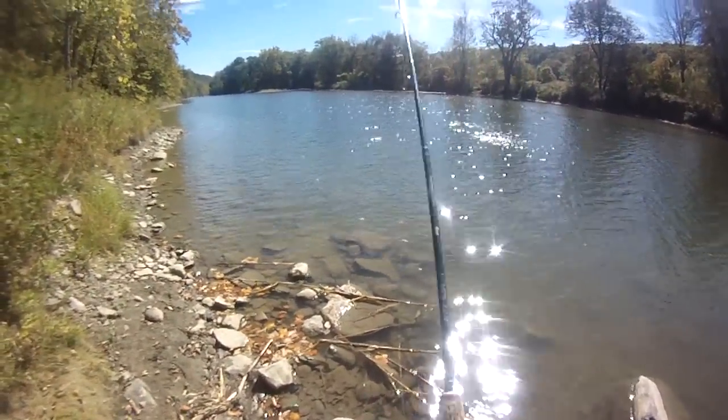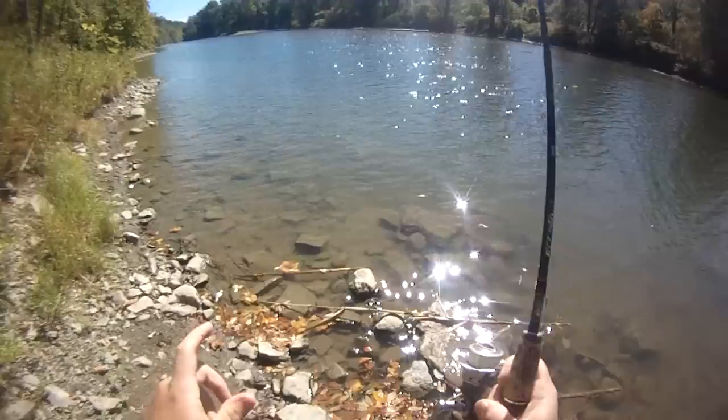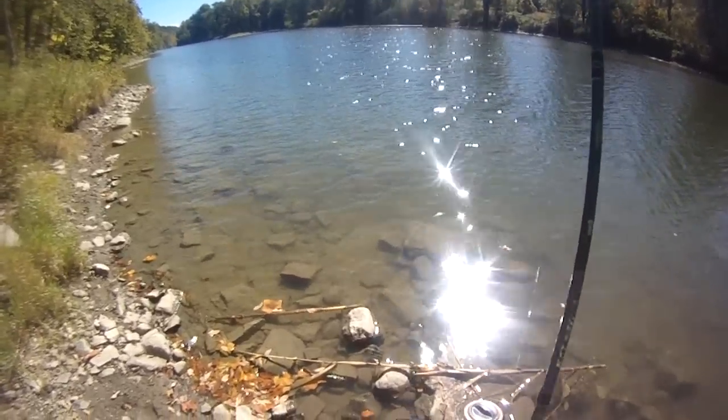Oh, that one's really fat. That's a nice one. Right when it stopped being the muddy pool full of carp and changed to boulders. First time I fished this spot, by the way. It's a real gnarly spot. Just a deep channel run.